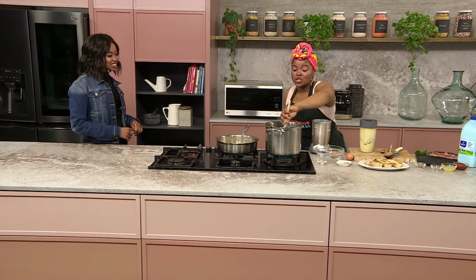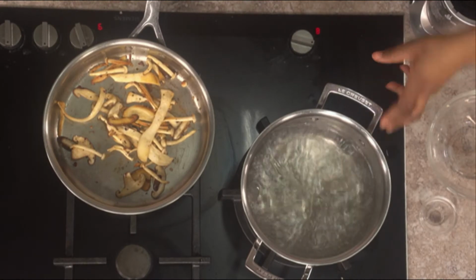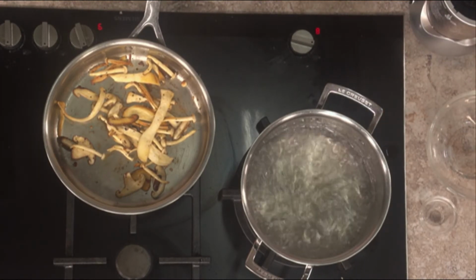A trick whenever you're poaching, I've got my water that's been boiling here and I've got some vinegar. So like we said, another acidic sauce, you can either use vinegar, you can use lemon juice, anything that's acidic, because what happens is when the egg goes in there, if there's no acid, it's gonna basically go everywhere. Disperse. Yeah, and you don't want that.